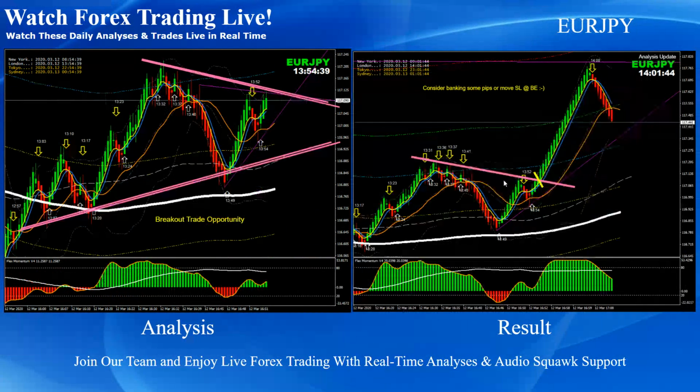Euro yen, pretty straightforward. As you can see, we had a beautiful breakout. We had such nice volatility, and I said to you guys, bank some profit before you lose this trade. It was a beautiful long trade.